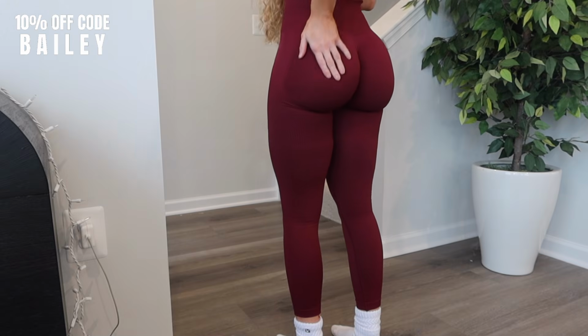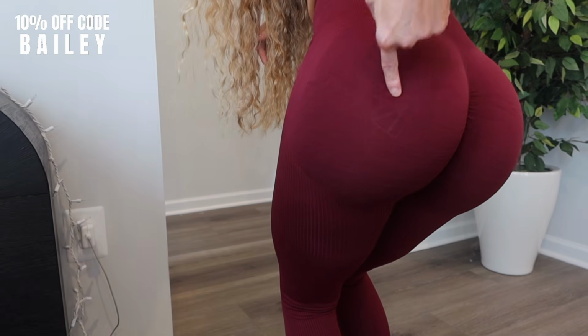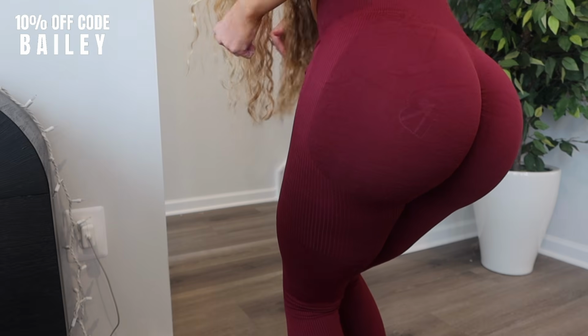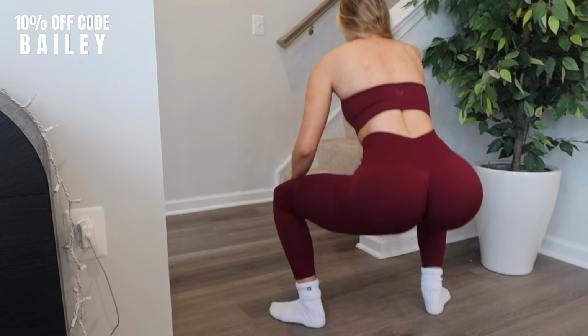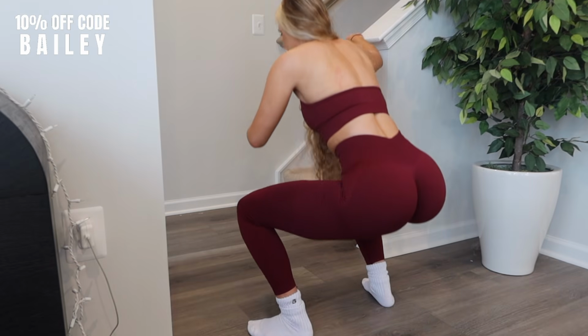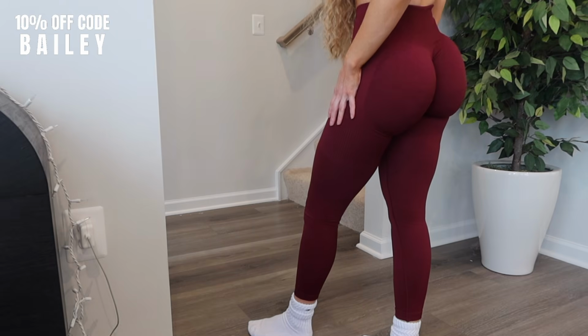I'm gonna do the squat test. The sticker is right here. Again, I feel like if you have a tattoo, you're gonna be fine. You might slightly see it, but I wouldn't stress too much. Waistband stays put. I rarely have to adjust the waistband on these.